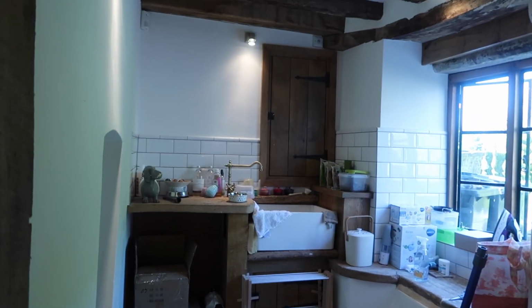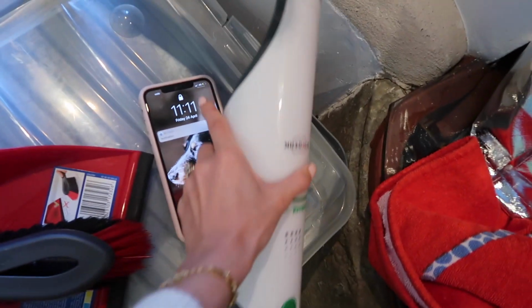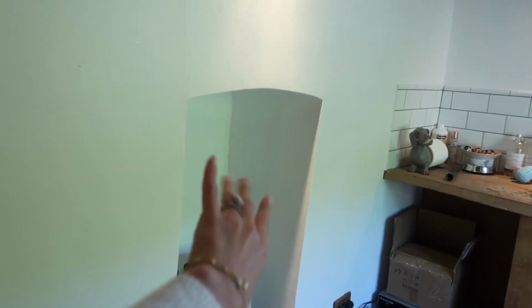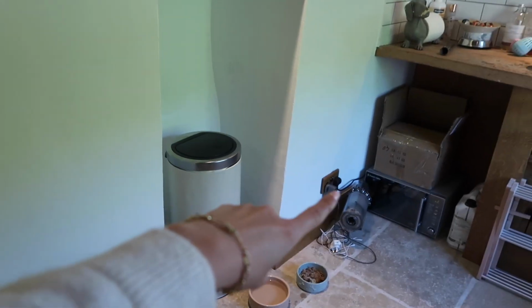I've showed you this before in a previous vlog. As you can see, pretty messy. I'm just gonna pop this down. My hands are full so I can point to various areas. So this area we need to make really functional. We're having a carpenter come over as soon as we can, and we're going to build some cupboards in here to hide the bin and put the microwave in.